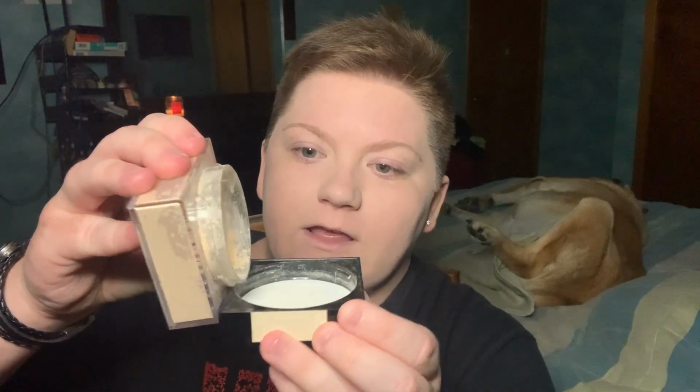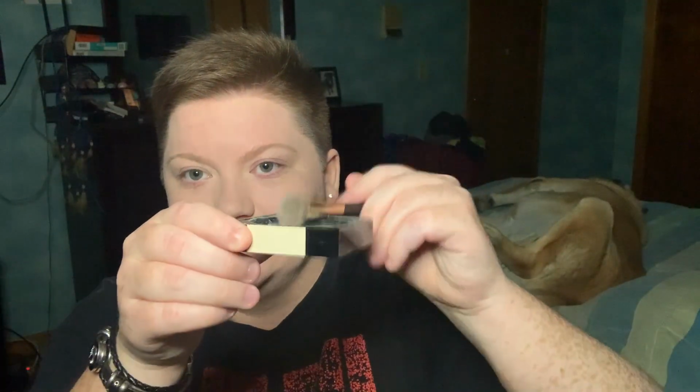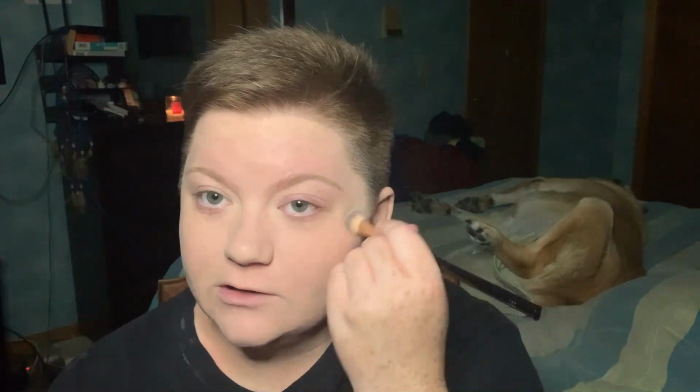So next, we're going to be going in with the Maybelline New York Fit Me loose finishing powder in shade 10 or fair. Shake a little, just a little, swirl that around in there and then just knock off the excess. And then I'm just going to brush it along my skin.